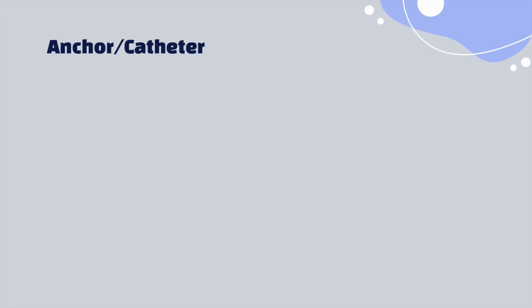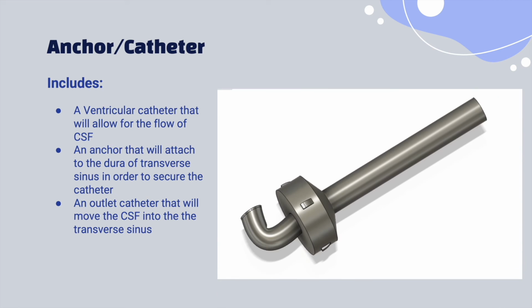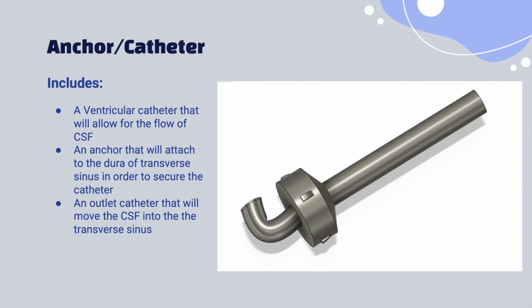The final part of this system is an anchor/catheter system. This will include a ventricular catheter that allows the flow of CSF from the ventricles down to the transverse sinus, and then an outlet catheter that'll take that flow and make sure that it actually reaches the transverse sinus, our intended goal. We also included an anchor system that will attach to the dura of the transverse sinus just so that the catheter system doesn't move around while the patient is also moving.